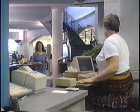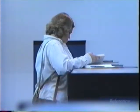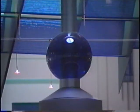The Kalamazoo Public Library connects you to the world. Your library card gives you access to thousands of years of human thought and creativity. Light sculptures at Central Library in downtown Kalamazoo symbolize the interchange between our community and the global village. Holographic materials cast rainbows that catch the imagination.